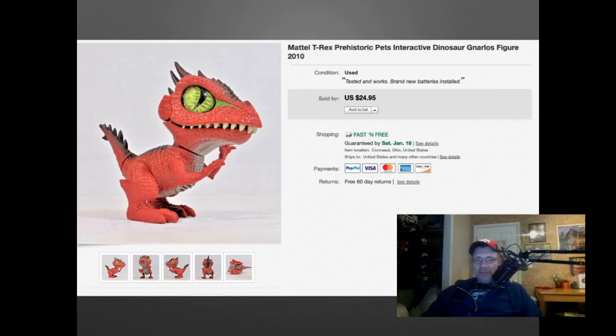When I picked him up, I thought he might be part of a Jurassic Park type set, but he's not. He is Mattel, and most of the Mattel ones don't do so well, but this guy did okay. I had seen past sales around the $25, $30 range for him, and I listed at $24.95 because I wasn't sure. That's my go-to price. It took a little while to sell, but doggone it, look at that picture. That picture looked good. I'm proud of that one.